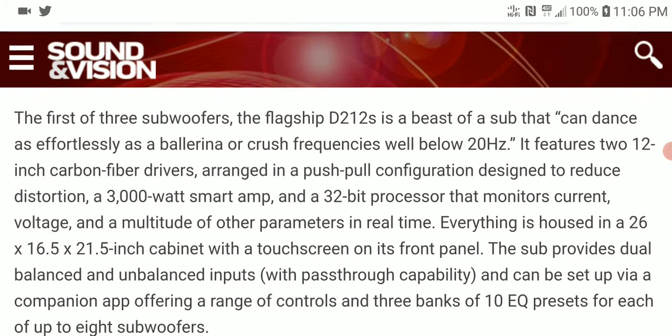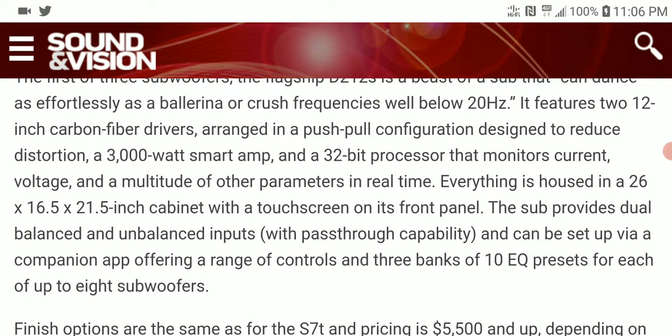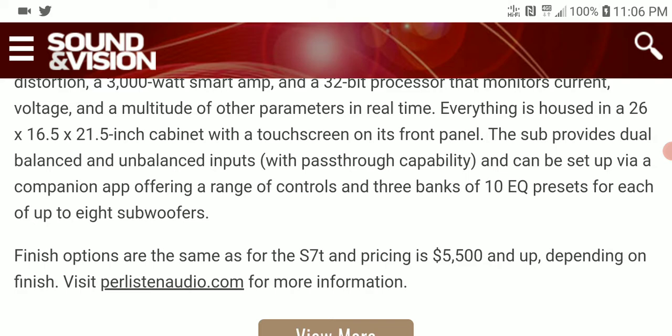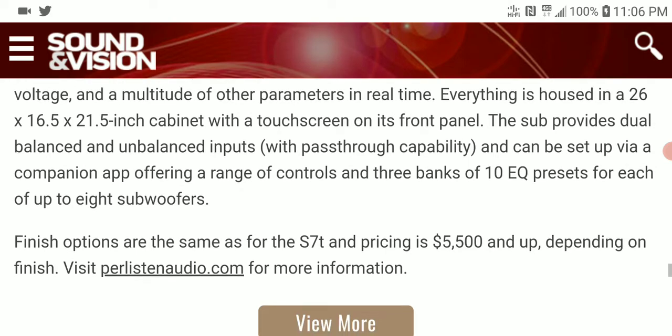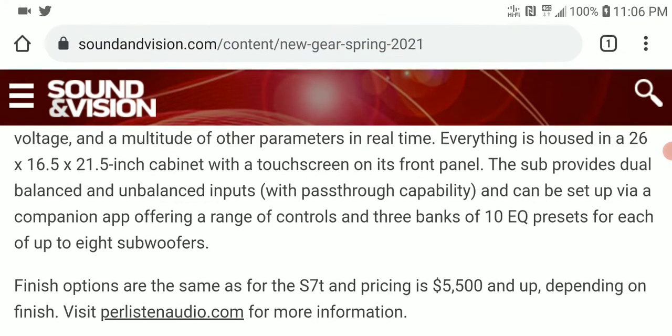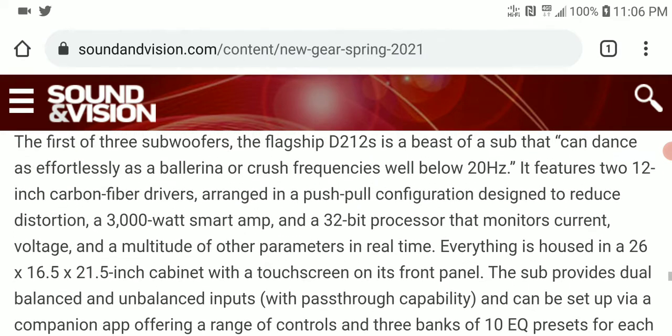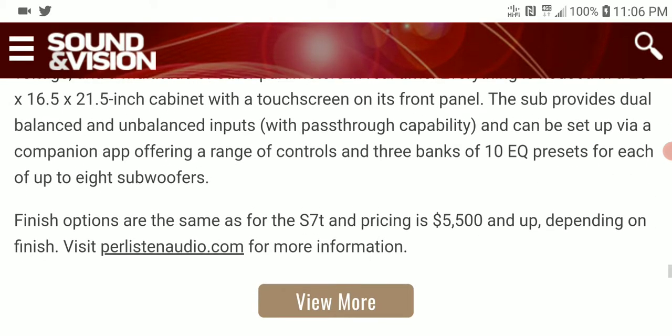Then finally, the subwoofer comes with a 3000-watt smart amp in it, and has a 32-bit DSP processor there. It's coming with EQ presets, 10 EQ presets for the subwoofer. So it has your balanced and unbalanced inputs. You get a very good setup.